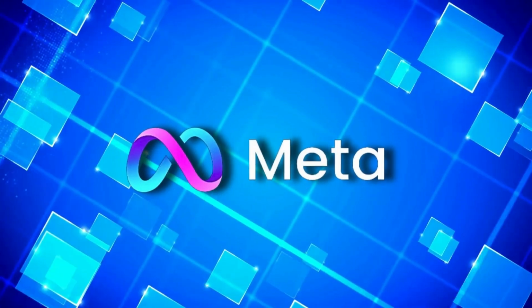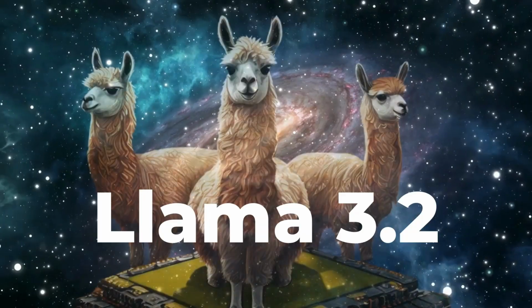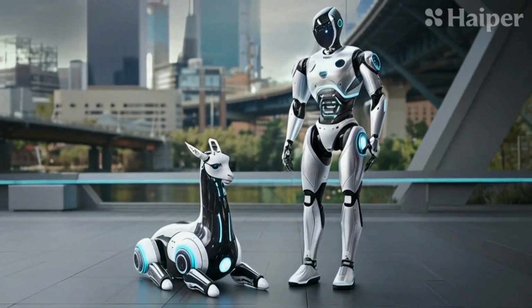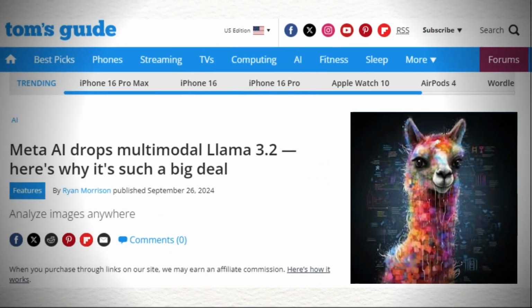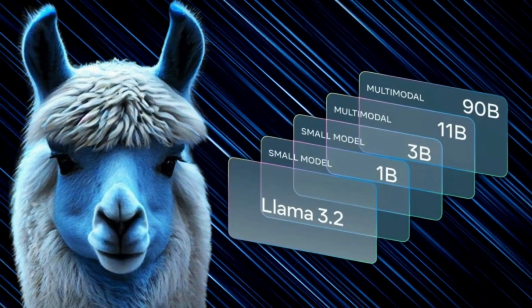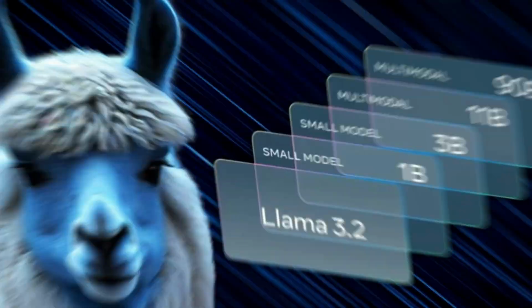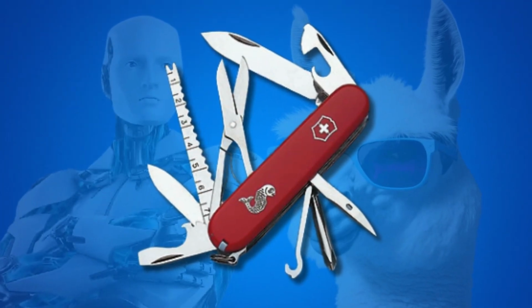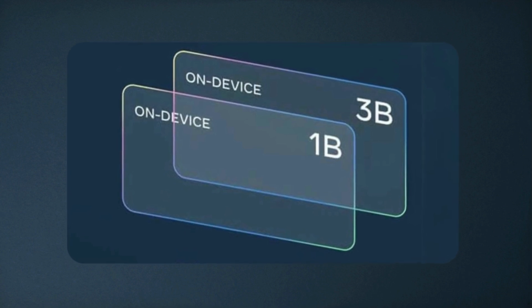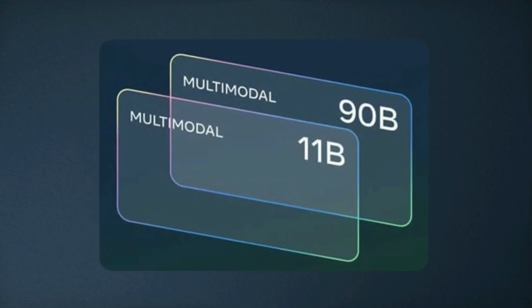Let's dive into Meta's latest AI breakthrough, Llama 3.2. It's shaping up to be a game changer in the world of artificial intelligence. So what's the big deal about Llama 3.2? Well, it's not just one model, but a whole family of AI models. Think of it like a Swiss Army knife for AI tasks. You've got smaller, nimbler models for simple stuff, and then you've got the heavy hitters for the complex jobs.